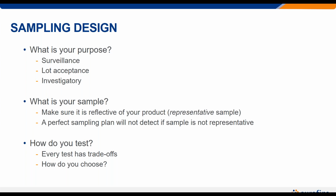The last bit that we'll talk about now is how do you test? And this is a pretty critical one as well. And all of these decisions, some of us don't even think about when we drop off a sample at the lab. So every test has trade-offs. And the important thing is, how do we choose what's right for us in the right situation?